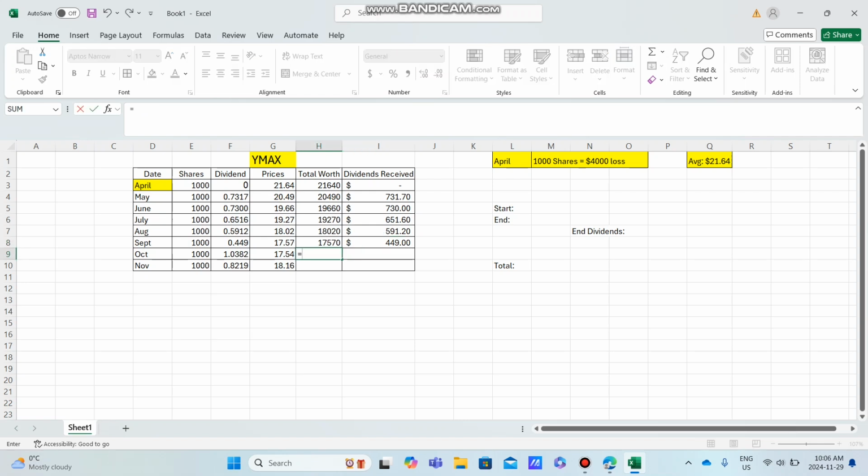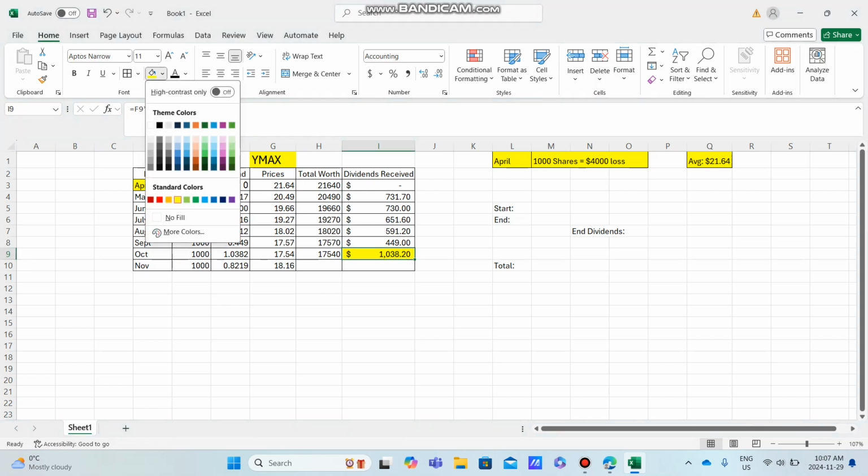Boom. Let's see. We have our $17.54 share price. We're going to multiply that by our 1,000 shares. That really did not decrease. That only decreased our total worth in terms of YMAX shares by $30. Yet we received over $1,000 worth of dividends, and I'm going to calculate that right now for you here. Boom. $1,038 in terms of dividends for the month of October. That is a huge month, as you can see right here. I'm just going to highlight that quickly so it's nice and easy to see. Awesome. That is our biggest month.